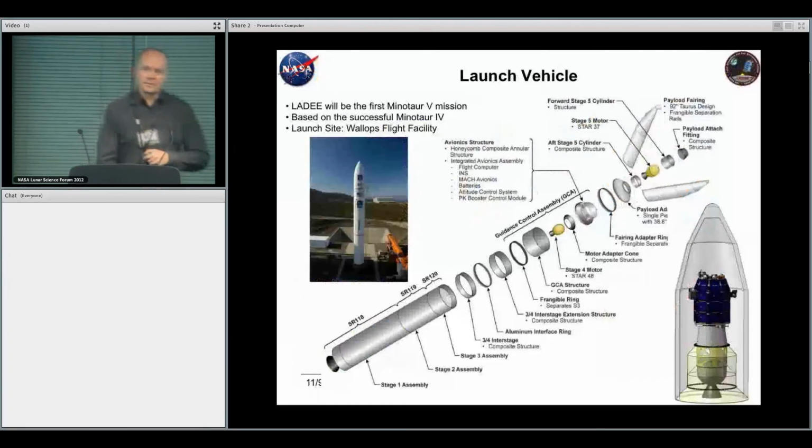Next slide, please. This is the way we're getting to the moon. This is the Minotaur V launch vehicle. It's a derivative of a successful series of earlier Minotaurs, 1 and 2 and 4, which have launched many payloads into space successfully. LADEE has the addition of an extra Star 37 motor that'll help get it to the moon. You can think of it as a gigantic solid rocket getting us into space. And if this is successful, it'll be another low-cost option for our lunar missions.